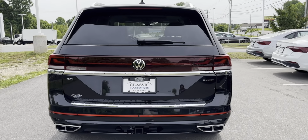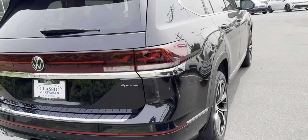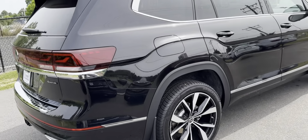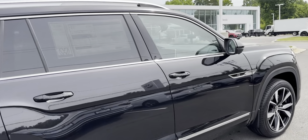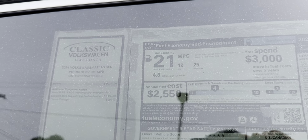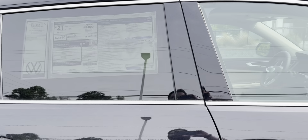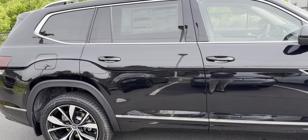So this car is a 4Motion. Here's a 4Motion badge, which means all four tires have power, so you can go off-road as well. .21 is the average fuel average. It's pretty good for a full-size SUV. If we talk about the price, it's $52,890, with all the packages, $56,376. It's a beautiful shiny black color.